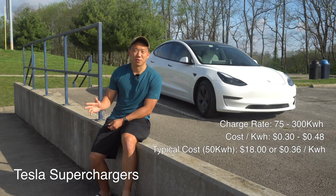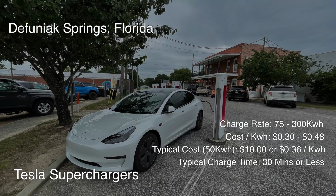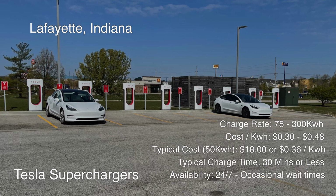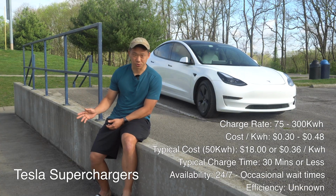I normally spend about 30 minutes at a charging station, sometimes less, and these stations are available 24 hours a day, 7 days a week, although they tend to get busy on holiday weekends or normal rush hour times. Unfortunately, I don't know the stats on the efficiencies of these chargers.